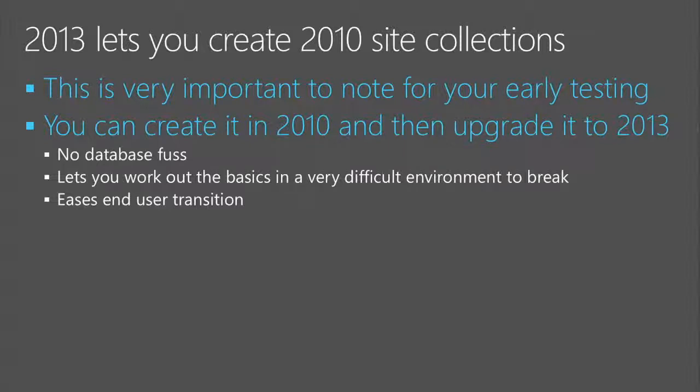2010 to 2013, when you attach the database, it's just the database schema, just the really low-level bits that get upgraded. Site collections really don't get touched. They're still actually 2010 site collections. Then at the site collection level, not the web level, you can upgrade. But it's not a preview. You can't go in and out, you can't try it. It actually physically changes the bits of the site collections.